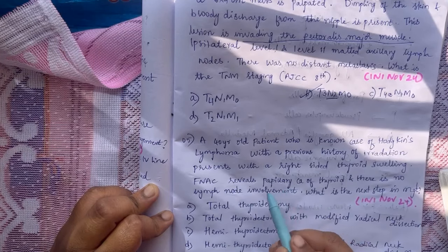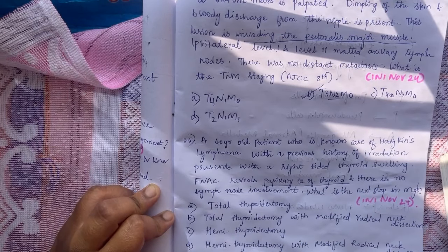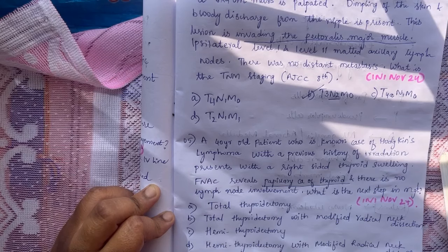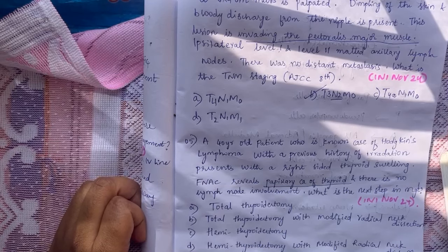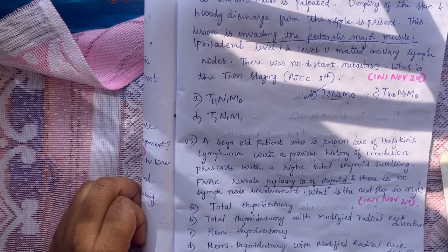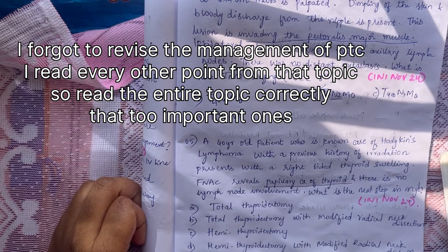So papillary carcinoma of thyroid. I thought that papillary carcinoma of thyroid is very important. This question will definitely come in the exam. I need to read everything about this, and I read everything about that also. But the fact is they asked the management with a slight twist. So I was a bit confused. I read everything about papillary carcinoma of thyroid, but he gave some other question.